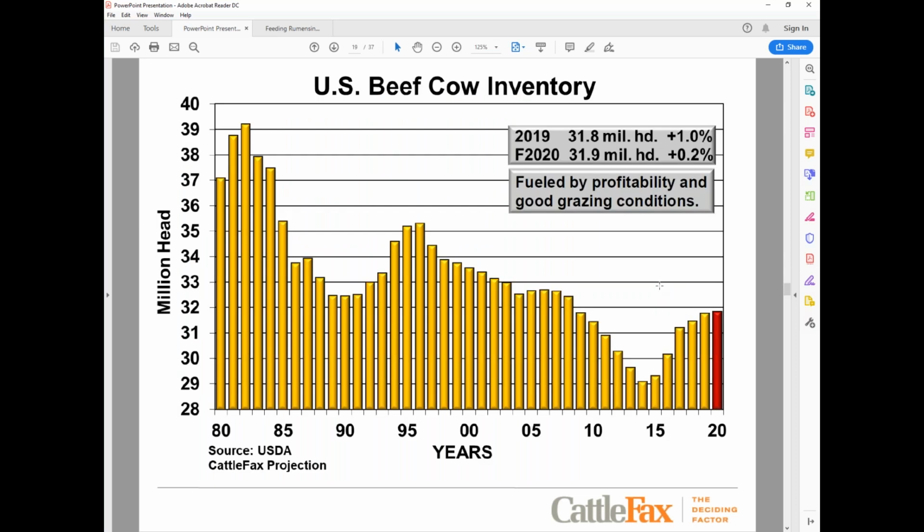So to start off with, I wanted to first discuss why the Tyson plant fire that we had about a month ago created so much havoc in the markets, and why the markets reacted the way they did. As I'm sure you are all aware, we have been expanding the cow herd since 2014, had a low around 29 million head, and reached close to 32 million head this year, and we're expecting about another 100,000 head as we start 2020, and we'll probably flatten out over the next few years.